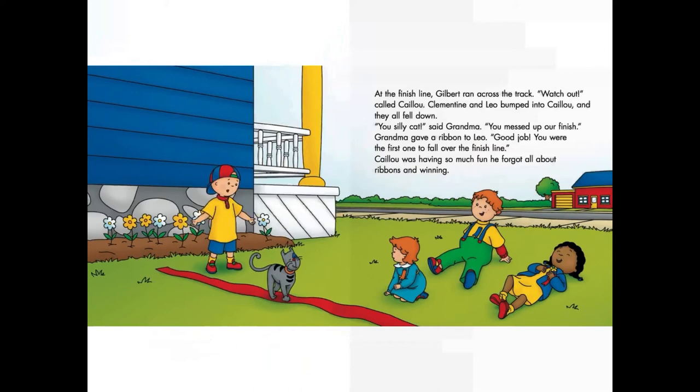"You silly cat," said Grandma. "You messed up our finish." Grandma gave a ribbon to Leo. "Good job. You were the first one to fall over the finish line." Caillou was having so much fun, he forgot all about ribbons and winning.